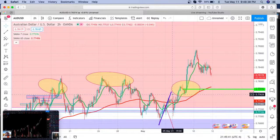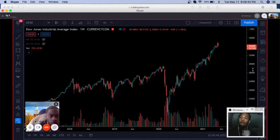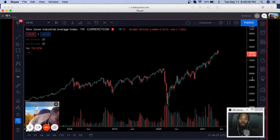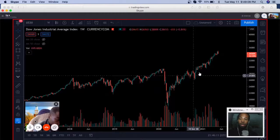So let's kick it off with our first pair, the Dow Jones, aka US 30. Now, as we have been going over in all of our previous sessions, the Dow Jones has been in an extended uptrend, not only since it came out back in the 1800s, but primarily since the beginning of this new bull market that started around March during the pandemic last year. Ever since that point, we've been making higher highs and higher lows continuously across this chart.